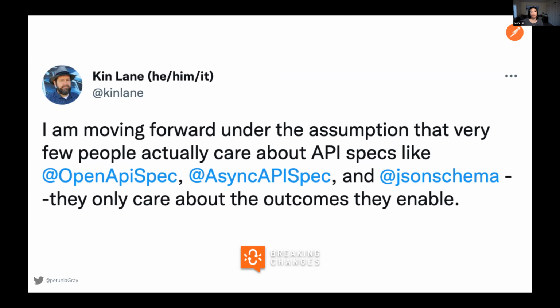The last thing I want to mention is this is the chief evangelist at Postman, Ken Lane, also known as API Evangelist. This is a tweet from him. I am moving forward under the assumption that very few people actually care about API specs. They only care about the outcomes they enable. And I think this is incredibly true.